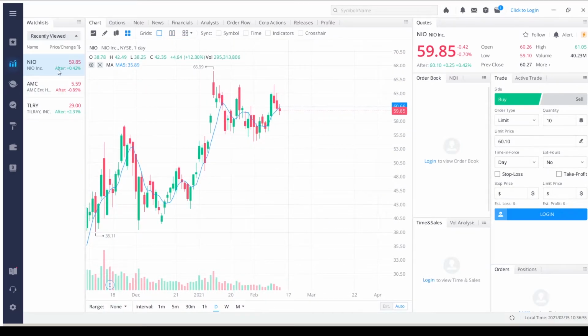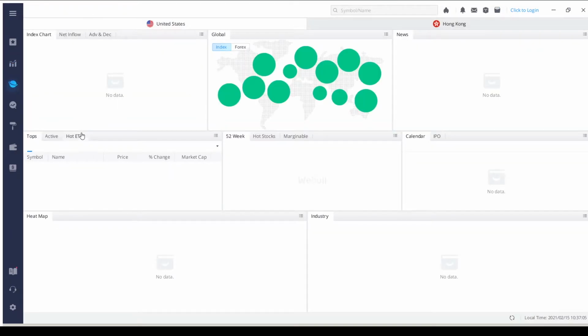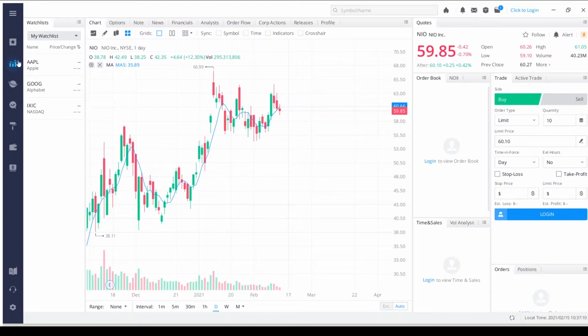I like the watch lists on here as we can populate this with a lot more. On my other computer, I have a full list here of watch lists that I like. I also like that you can see the open markets when it's open. This will be populated full of data with stocks that are going up and down, biggest losers, biggest gainers, all that stuff. What I don't like as much about Webull is the options trading is a little bit more difficult to navigate, and honestly, the stocks are a little bit more difficult to navigate.